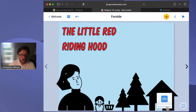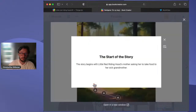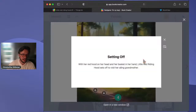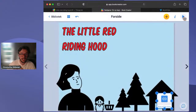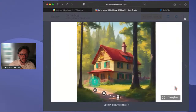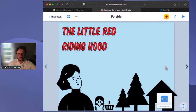So I can double tap here, and then it will open up my project about the very start of the story about Little Red Riding Hood. And as you can see, even though I press present mode, I can tap here as well, and it will open it interactive. So I think that's super simple, adding those projects inside your storytelling in Book Creator.